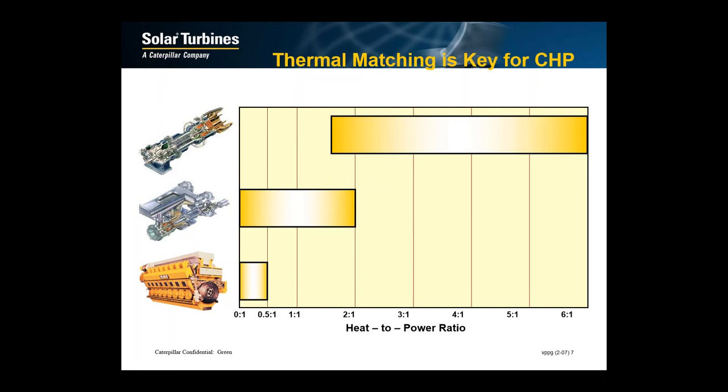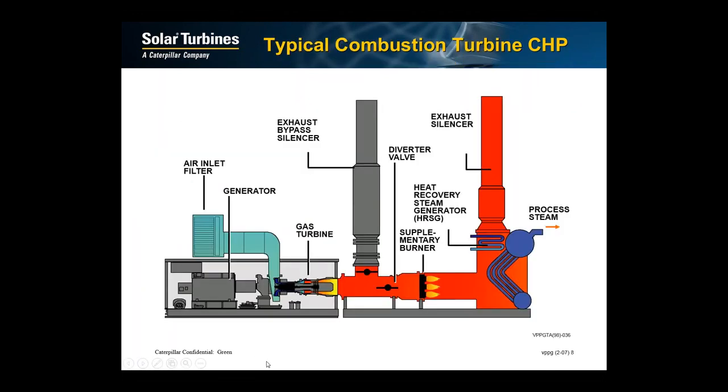And being part of Caterpillar, we're part of the Energy and Transportation Group. We make all of these products, so we can determine which one of these products best fits the application. So key to it is the heat and power ratio. So if you go to the next.